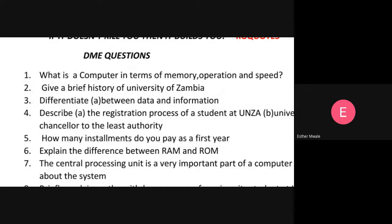Are there any questions? Number 2. Any additions? I'm not clear.